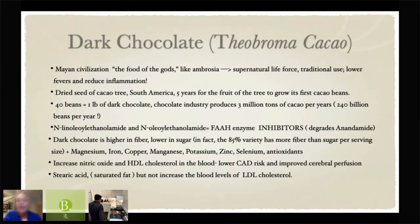And it was supposed to tame supernatural forces. I think chocolate's great. The traditional usage, which is always interesting, was that it helped lower fever and reduce inflammation. And that's not wrong. It works on the endocannabinoid system, so yes, it would help with inflammation. A couple of fascinating things: the cacao tree takes 5 years to make the fruit. 40 beans make 1 pound of dark chocolate. The chocolate industry is 3 million tons of cacao per year, so 240 billion beans are needed just to give us all our chocolate addiction.